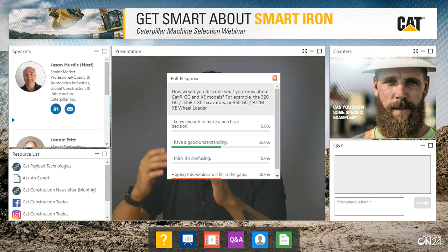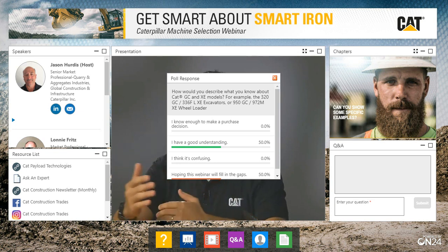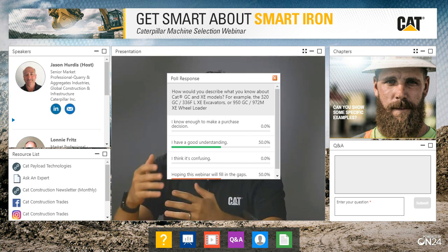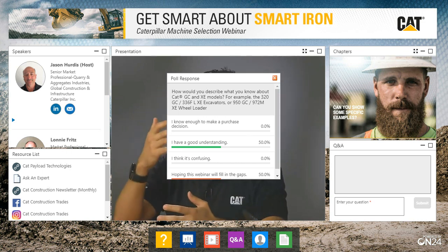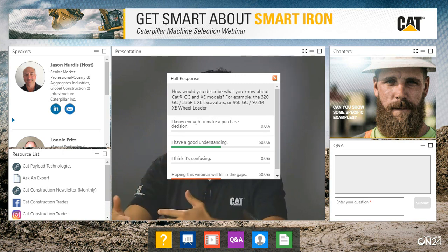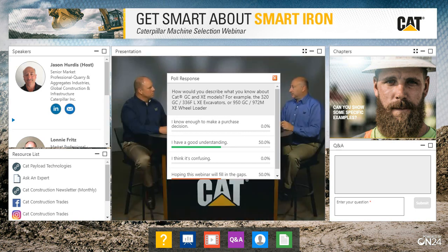And as I try to wrap my head around it, if I look at customers in the Southeast, I would say if you're looking at a 980G, a 980 you bought 10, 15, 20 years ago, maybe the 972 MXE would be the right fit for that application, depending on what it's doing. So you've really provided a good visual. We're going to go ahead and put that up, which lists the three different machines out.